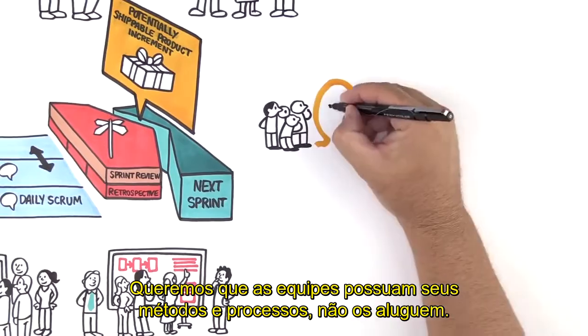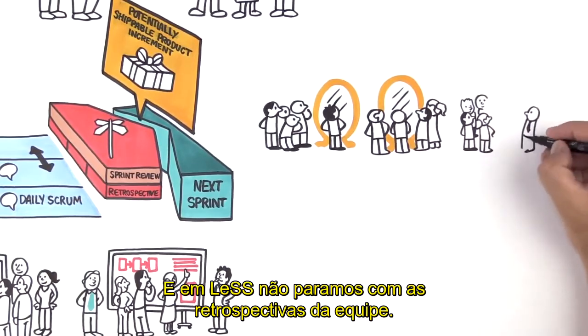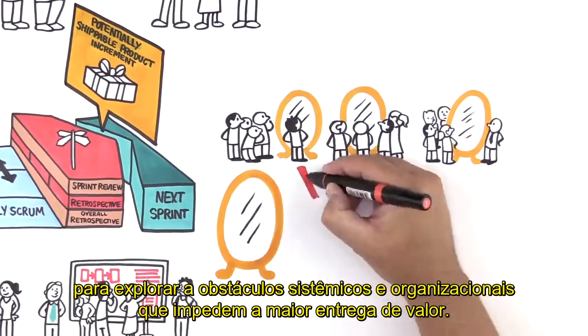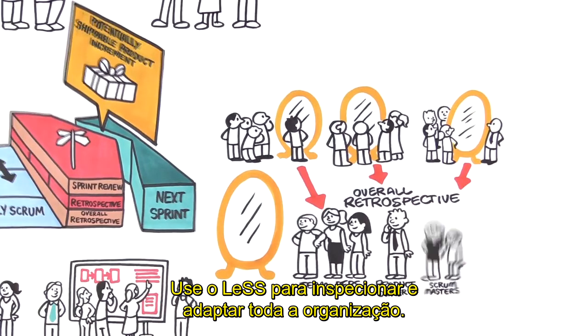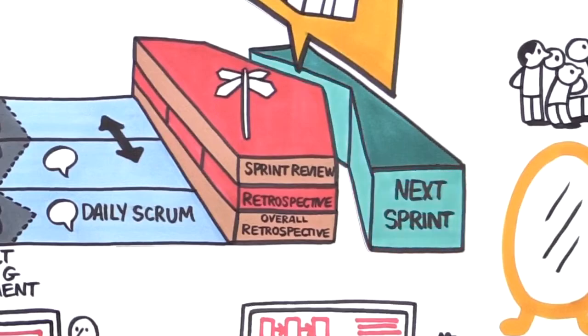We want teams to own their methods and processes, not rent them. Without ownership, there can be no continuous improvement. And in LeSS, we don't stop with the team retrospectives. Teams, product owner, Scrum Masters, and management use the overall retrospective to explore the systemic and organizational obstacles that prevent higher value delivery. Use LeSS to inspect and adapt the entire organization. Then, they repeat the whole cycle, experimenting and making wiser mistakes each time.